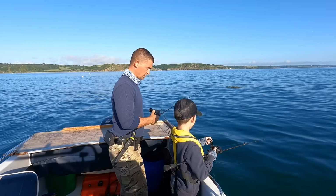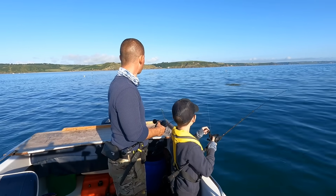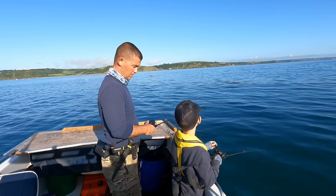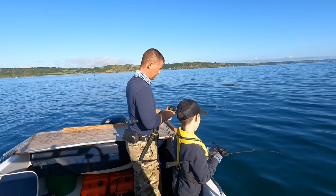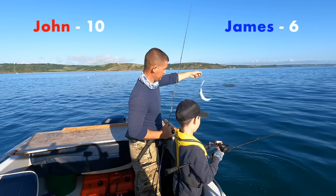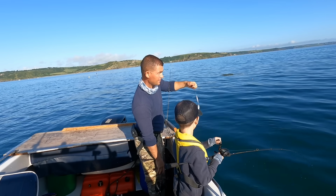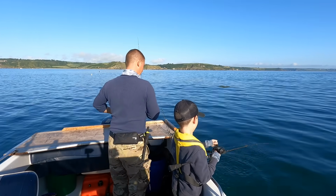Okay. I think if we catch any more mackerel or any more scad, we might as well let them go because we have plenty of bait. Yeah, if we catch a bass or pollock, we'll keep. Okay. Right, well, yeah, I agree with that. He's got one. Right, there's another mackerel. Oh, James, we've got it. Get after it. So once you had a bite, you want to keep going at it.